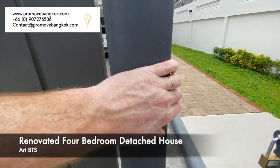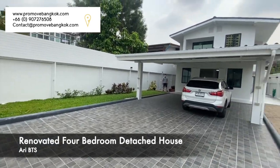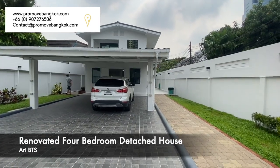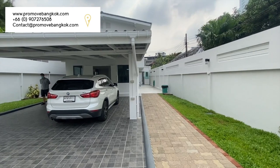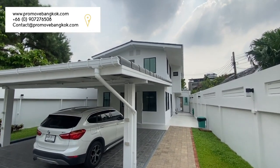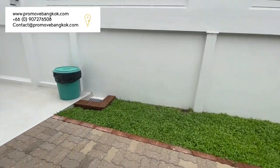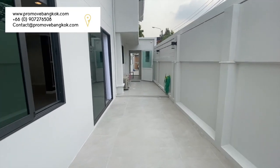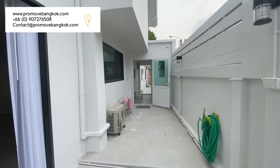Today we are very pleased to show you this newly renovated detached house for rent on Pahol, Soi 9 in the Ari neighbourhood. This property is a suitable family home and can also be used as a home office, spreading over 109 square meters on the inside and a usable outdoor space of about 400 square meters. This modern style house with 4 bedrooms, 4 bathrooms is ideal for young sharers or a family in their neighbourhoods.